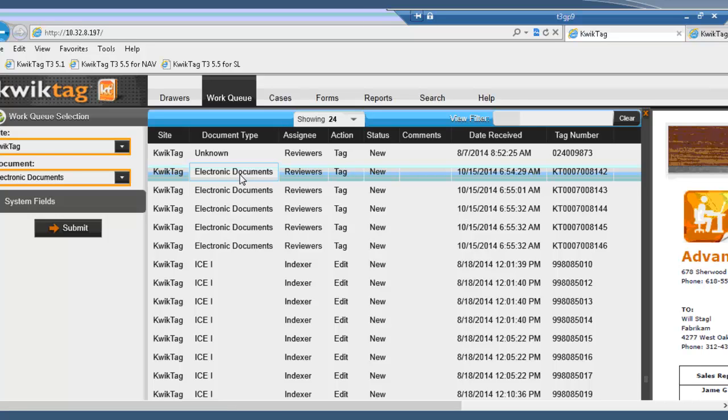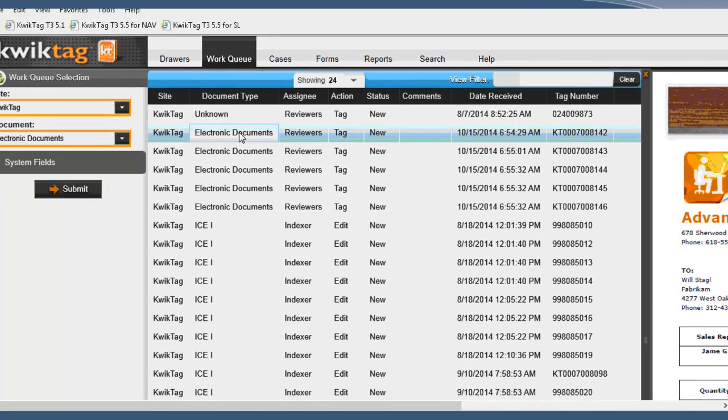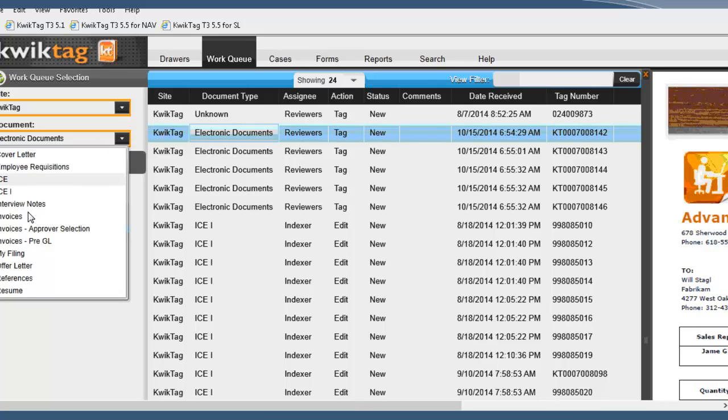Like I was mentioning, if you look at these electronic documents at the top here, these are documents that I got into QuickTag the old-fashioned way. I just uploaded these into QuickTag and I did not use the intelligent cloud extraction. So if I don't use intelligent cloud extraction, you'll notice that I actually have to manually index some information.